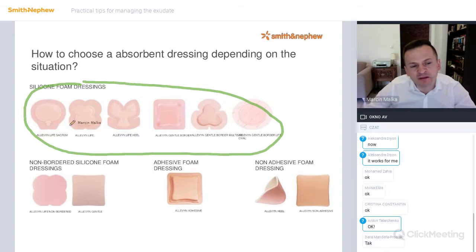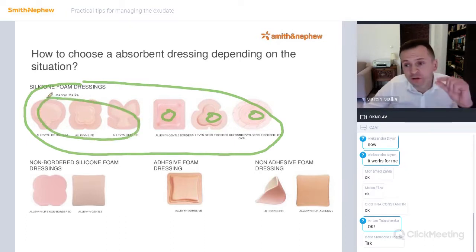Each of them is different. Of course, we have a foam like Allevyn Gentle, like Allevyn Gentle Border or Allevyn Gentle Border Oval Light. We also have the product with foam, only very, very flat foam, only 2 millimeters of foam, and with super absorbent. It catches the exudate in a completely different way. It's not mechanical, it's chemical.